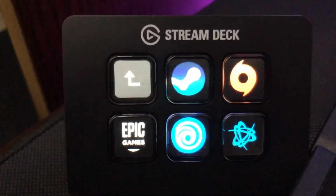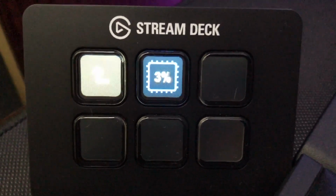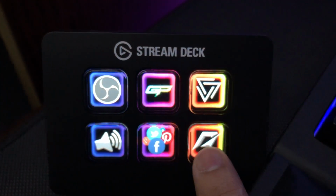So one folder is for all the game launchers that I have. The GFORCE logo is basically for PC stuff. It's my CPU usage, so it shows my CPU usage. If I go back, I got this. What is that Need for Speed button, you guys? Does it launch the Need for Speed game?